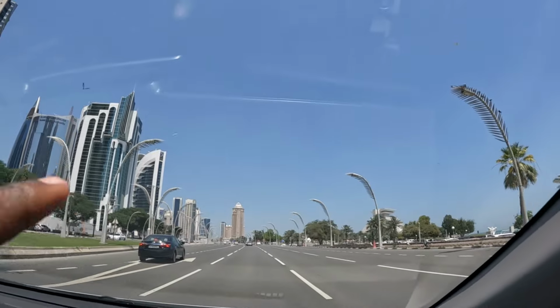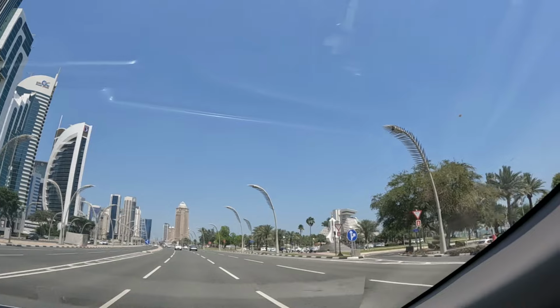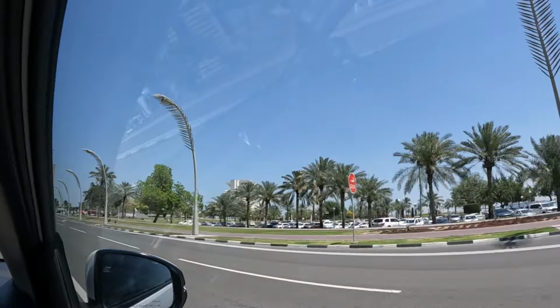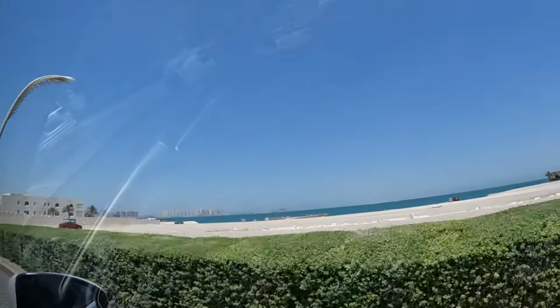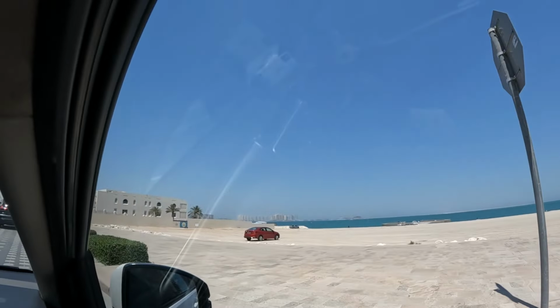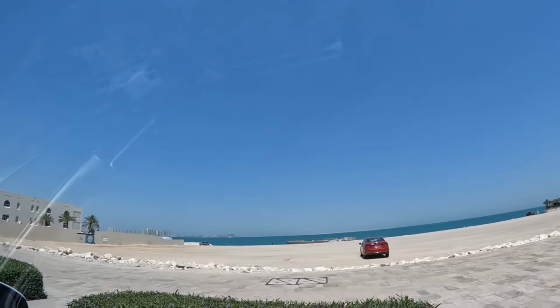And what is the name of this building? Hotel. And this is Sheraton. If you want to come to Sheraton. Sheraton Hotel. Very old. Those buildings over there, the names are Lusail. Look at that one, Lusail. So that is Lusail over there. And this is the beach. You see the water? It's looking very good.